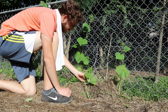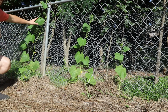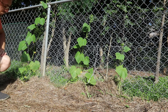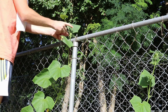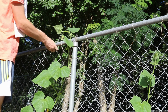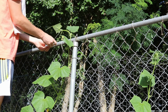These two guys are running together, and I want them to be separated. And the big dude over here, I don't know how well you can see this, the big dude is above the fence now, and I need him to go to the left. He's trying to go to the right. So I'm gonna try to guide him over to the left.